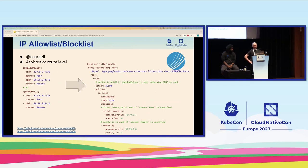And then finally, we're just about to land support for IP allow lists and block lists, IP filtering. This work was contributed by eCordell. Again, went through the design process. This was something we had in the backlog for quite a while, but hadn't been able to have rise to the top of the priority list. But eCordell had a need for this, and so showed up and put the work in and got it implemented.